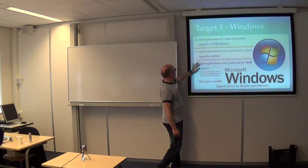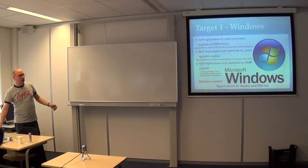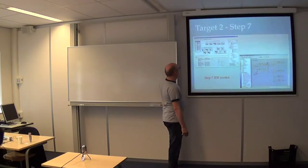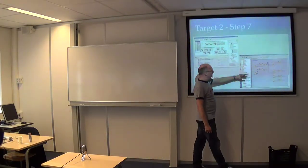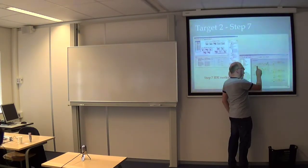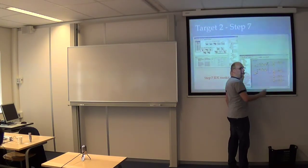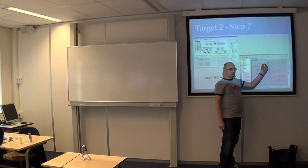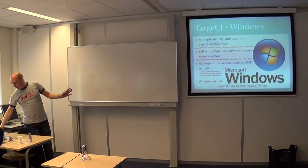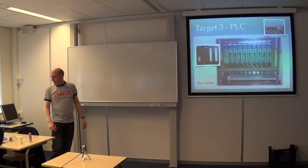And these are the specific vulnerabilities that they used, if you want to look into it, but we don't need to go into that too much detail. Target 2 was the Step 7 software. This is how the software looked. This is how you program a PLC. You drag and drop the logic components, link them together, I/O, and then from this, it will generate code for the PLC. So first it infected Windows, then it infected the software, and the third target was the PLC.